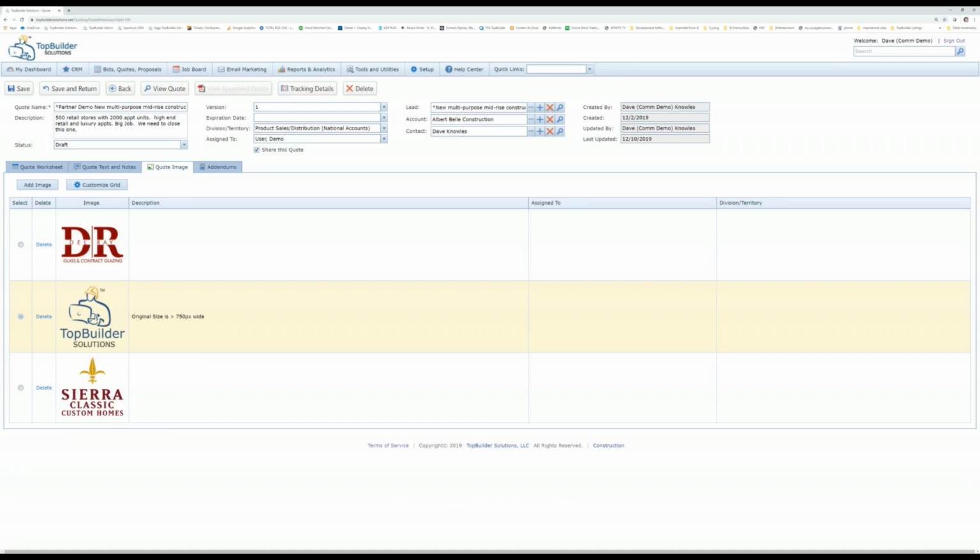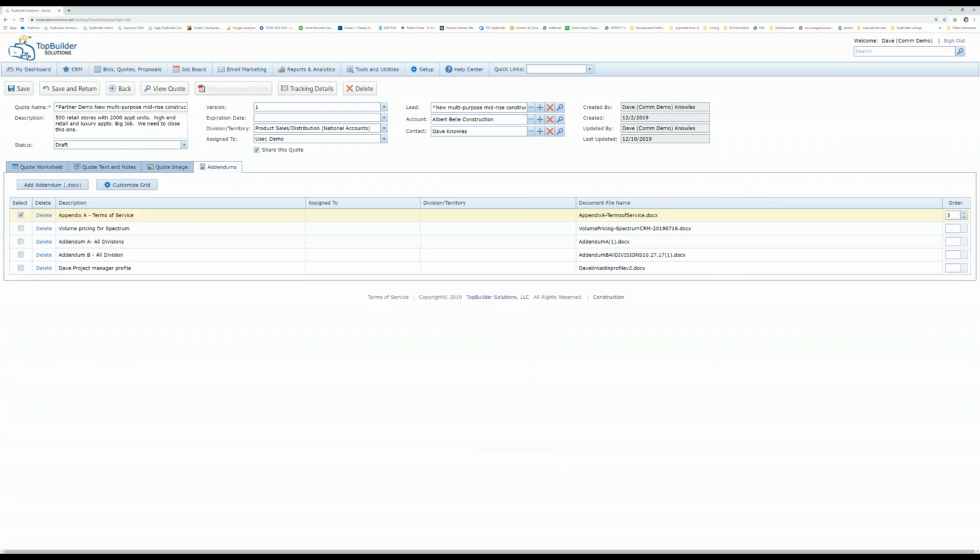What's also kind of neat is a lot of the contractors that we work with and that you work with as our partners have multiple divisions or maybe multiple companies, business entities that work within their corporate company, and they may have different branding or logos. And so you can select the logo or the branding you would like to use for the output of the quote. And then you can also add addendums. Upload addendums. It could be anything. Project manager profile. It could be images. It could be photos. Whatever you want to upload to attach as well, you can do here.